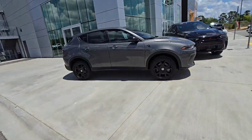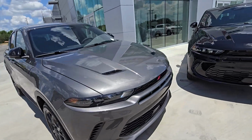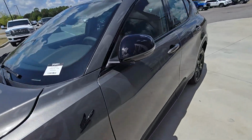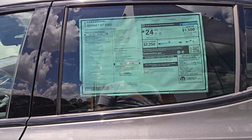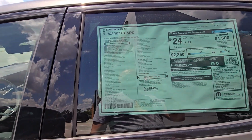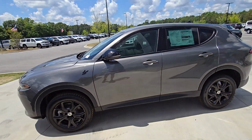Look at this little Hornet right here. These things are sharp. Look how sharp that little thing is. We'll come back to this in a minute. We're just wandering for a second. But these are cool looking little cars right here. 2024 Dodge Hornet GT all-wheel drive. And yeah, look at that. Look at the price too. Not too shabby on there. Pretty sweet. Little 2.0 I4 in it. But what a cute little car.